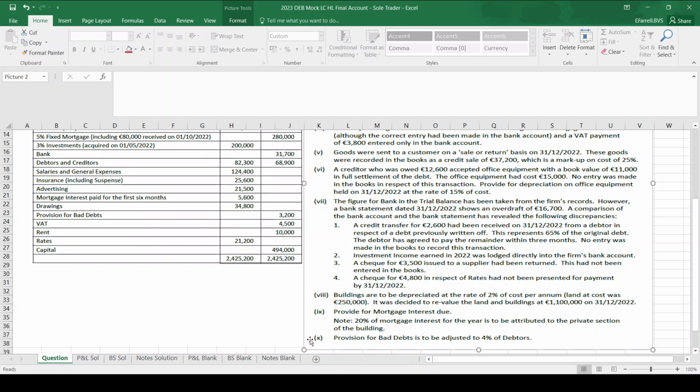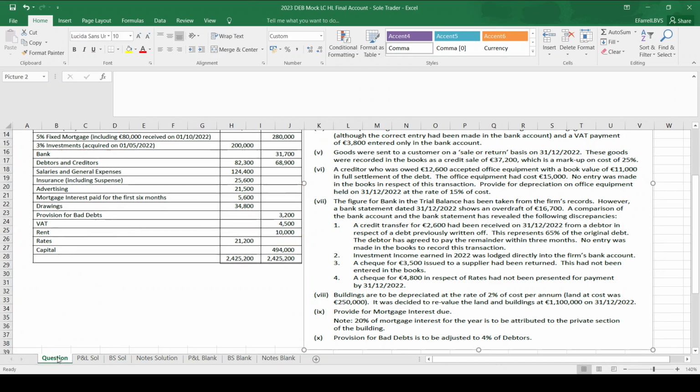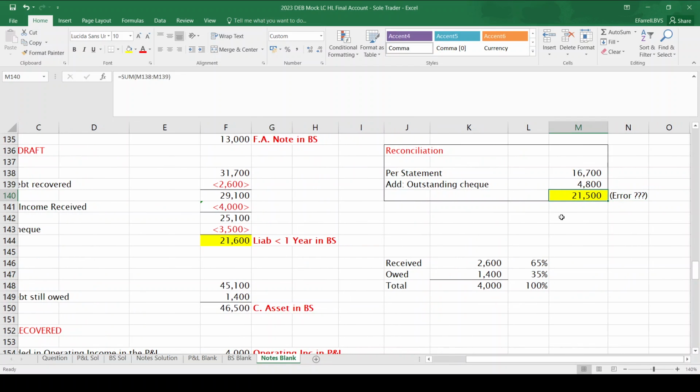we're saying that it's 16,700. Then the outstanding cheque, okay, they're saying there's an overdraft of 16,700, but they don't know about this cheque of 4,800 that we wrote that wasn't cashed yet. So when that's cashed, it's going to go up by 4,800 from their statement figure. And that comes to 21,500. Now these two figures in yellow should always be the same. This is out by 100.